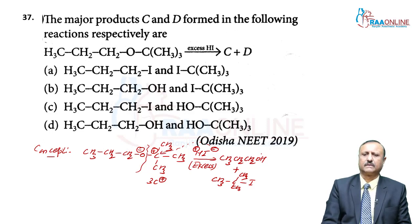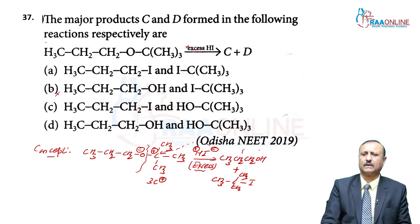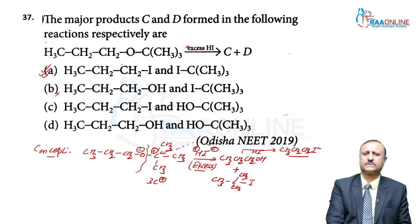These are the products. When the word excess is not given in the equation, your product is this one and your answer is B. But my dear students, this is not the correct answer, because here you can see that excess is given in your question. In excess HI, this alcohol further reacts with HI and forms the CH3CH2CH2I product. So A is the correct answer for this question because the word excess is given in the question. So C and D are CH3CH2CH2I and (CH3)3CI.